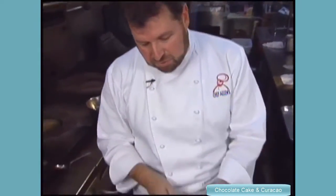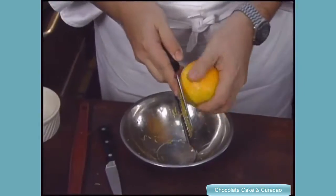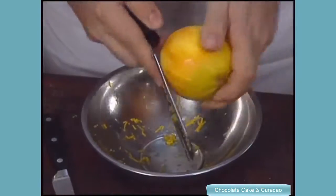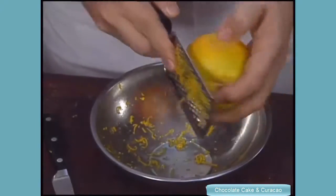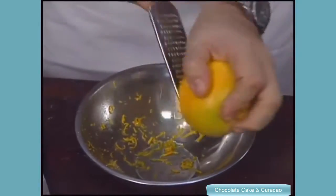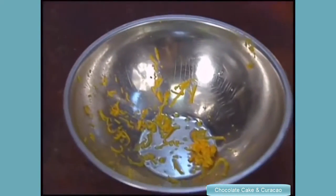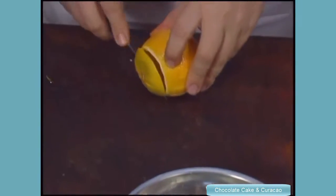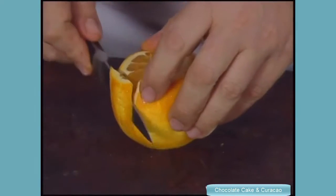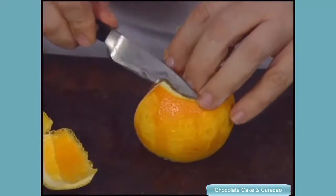We're going to grate the orange to get the natural zest out of it, the essential oils that are in the skin, and so just taking a grater, grating those flavors off. Okay, and that we're going to just reserve for a few minutes, because then we're also going to take the orange and peel the skin off, take the pith and the skin, removing that.